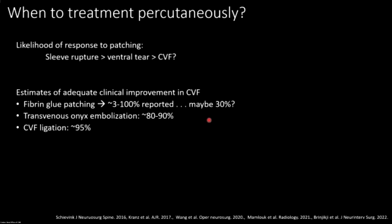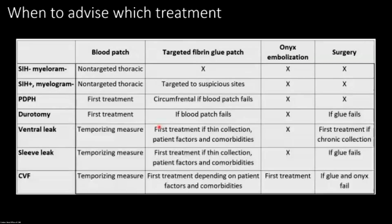Are you a single mom that needs to be better by next month, or you're going to lose your job, and it's a whole big mess, and you're healthy? Well, then let's go to surgery, or let's do an Onyx embolization. Both of those are in the 90% range in terms of adequate clinical improvement. If you're an older person with a lot of comorbidities and you've got all the time in the world and you want to stay out of the OR, well, that's a great time for me to patch. So this is sort of my little attempt at what I advise and when.